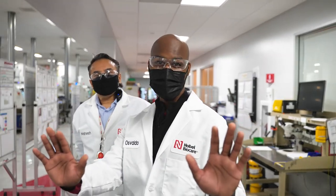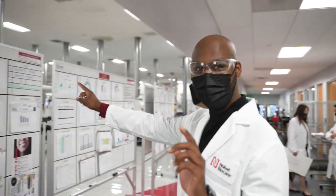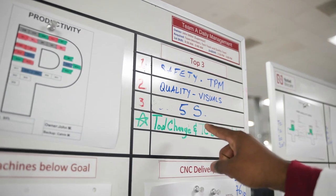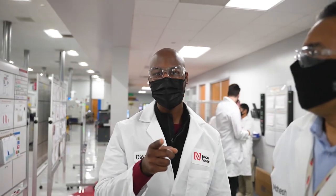So none of this is planned. I just want to point out something here. He said this is their top three. Let's take a look at what their top three is. Safety, quality. I don't know what that last one is, but I see safety and quality there. That's amazing. That's why I have a product that I can rely on.